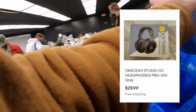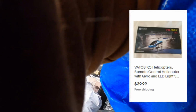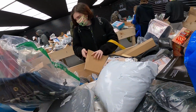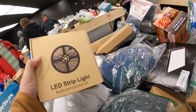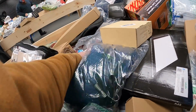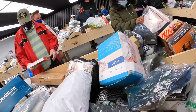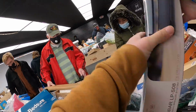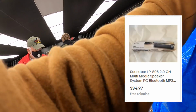There's some studio headphones. We've sold those in the past. And the RC helicopter, not a bad little find. I do end up grabbing, off to the right there, you'll notice little Christmas gift light up things. Those actually comp pretty decent, so I do end up grabbing those as well. There's a sound bar in here. This ended up being one of my better bins of the entire sale, actually.